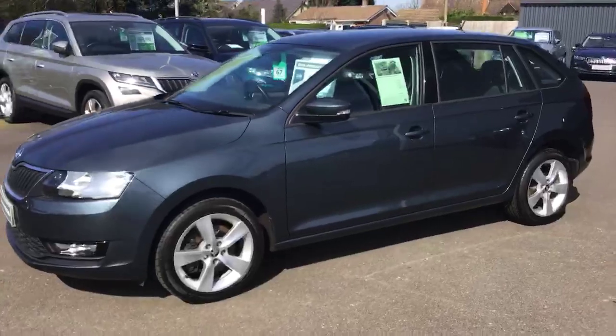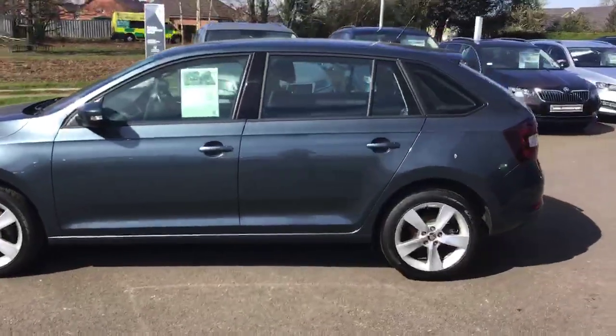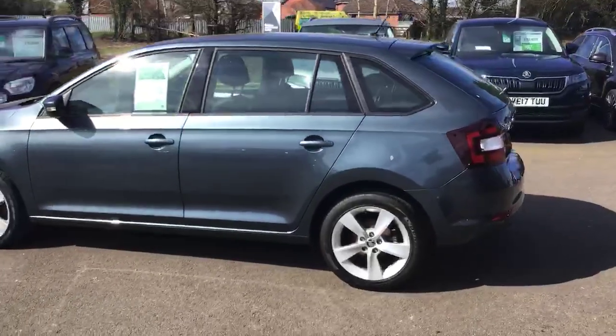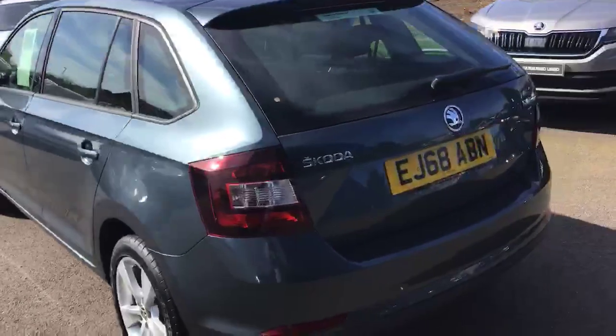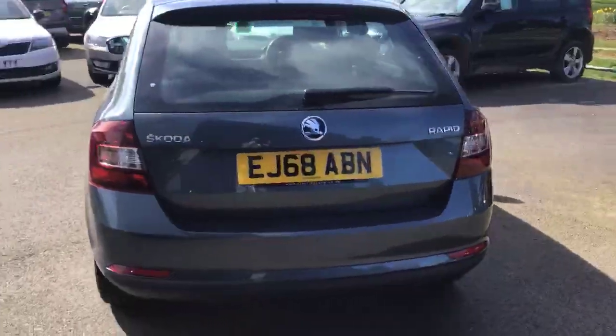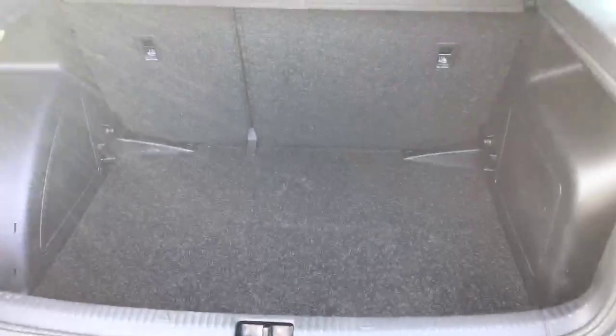I'm giving you a vehicle walk around today of this absolutely beautiful looking Rapid Spaceback 1 litre 110 PS manual SE technology, finished in quartz grey on a 68 plate. So it was registered in October 2018. It's only travelled just over 15,000 miles, so great mileage for its age.